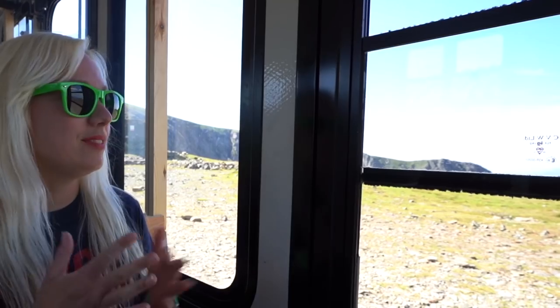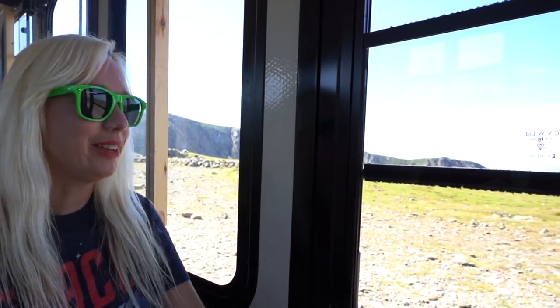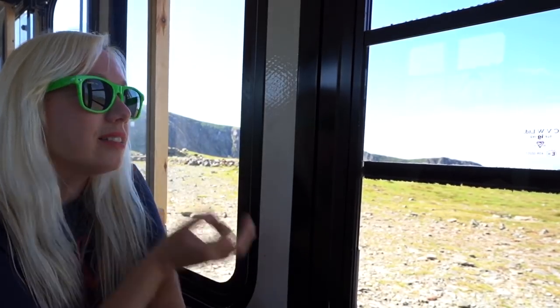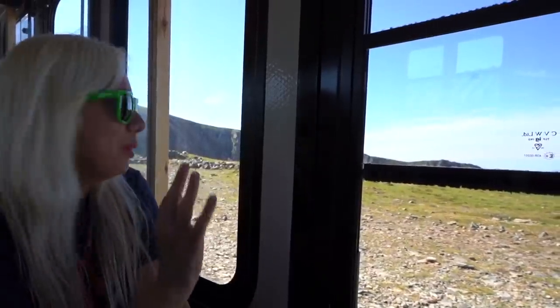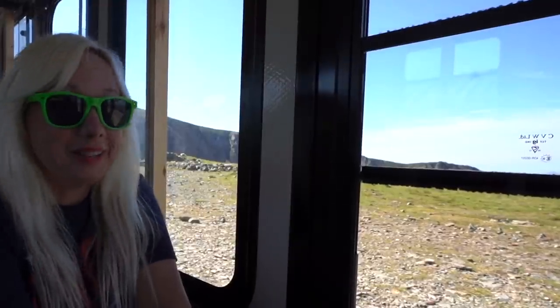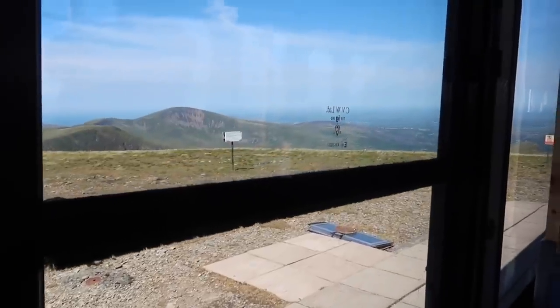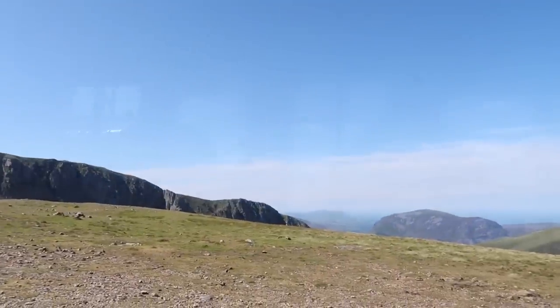So we heard someone else say that last time they were up here, it was so misty and the visibility was so bad that they couldn't see a thing. So like I was saying earlier, the fact that we have these clear skies and pretty much crystal clear visibility is incredible. It does look milky and misty far away, but it's very clear. All right, oh, here we go. Bye, mountains.